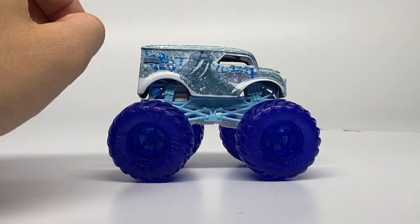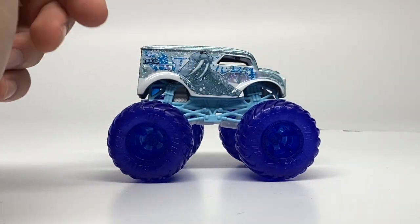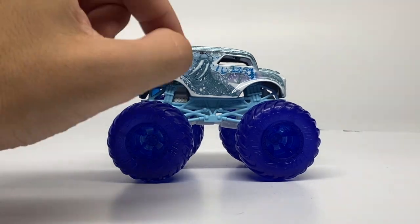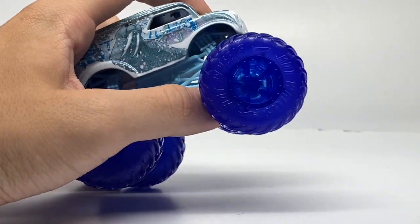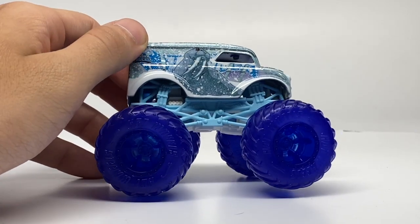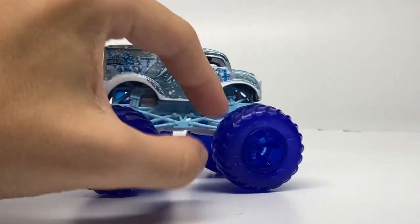As usual, they have this same theme every year where they do a blue clear tire or rim choice, or different shades of blue and clear. This year they have the clear blue dark tires with clear blue dark rims right there. I like those transparent pieces. They also have a solid, nice baby blue roll cage with a solid white chassis. So everything here looks really good in terms of holiday colors.